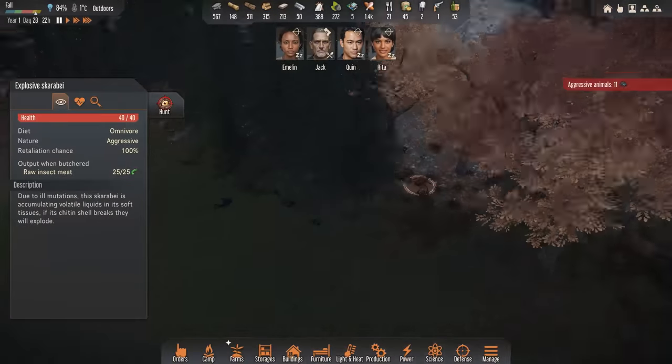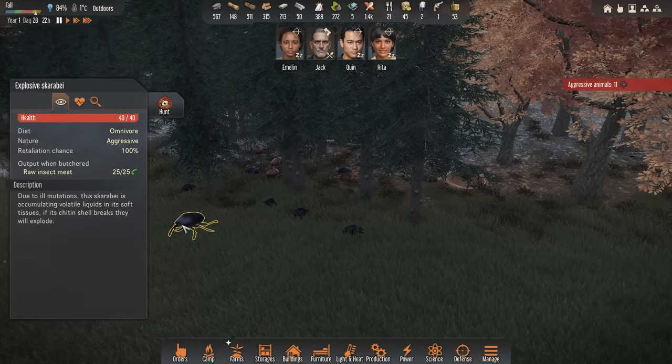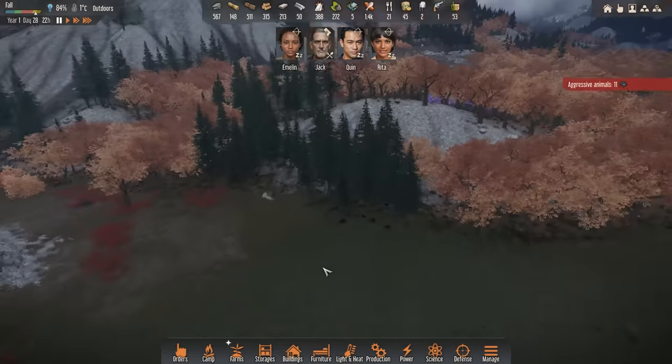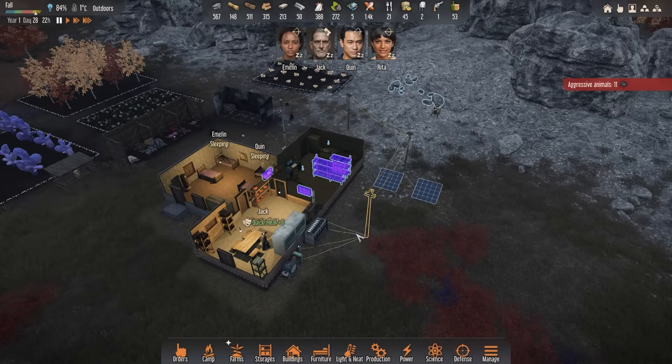All right, where are they? There's a bunch of beetles over here. I see at least 4 explodey boys. Oh, boy. That's actually going to be a lot to deal with, if I'm honest. It's going to be hard to kite those guys around sufficiently to actually deal with them.